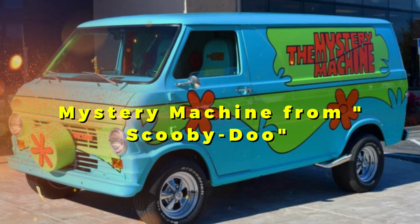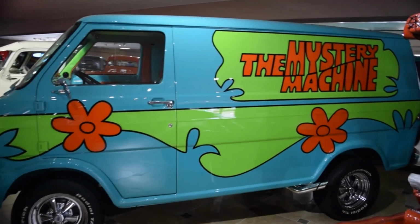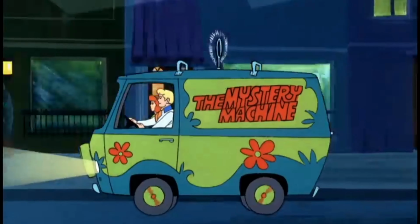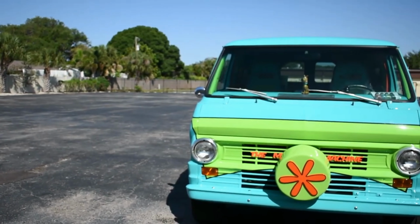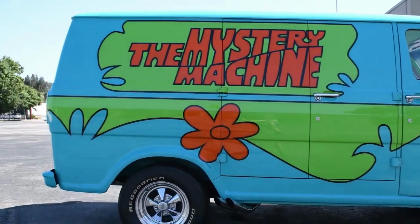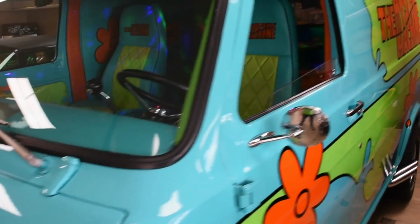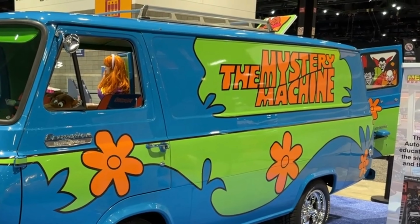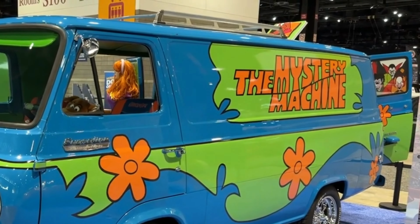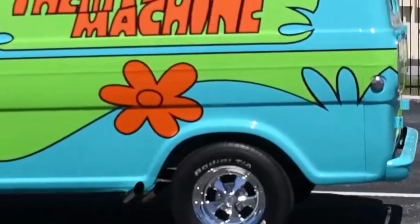Number 3. Mystery Machine from Scooby-Doo. The 1974 Ford Econoline, recreated to be none other than the iconic Mystery Machine from Scooby-Doo Where Are You?, is one van that could steal a show. Dr. Berkowitz saw the vision. He got his hands on a clean Ford Econoline with only 13,427 miles on the odometer and went all in. First stop was Florida, where Walter DeAndrea Bodyworks worked their magic on that groovy two-tone green and blue paint job, complete with the unmistakable orange flowers.